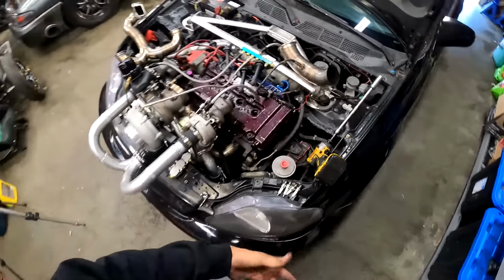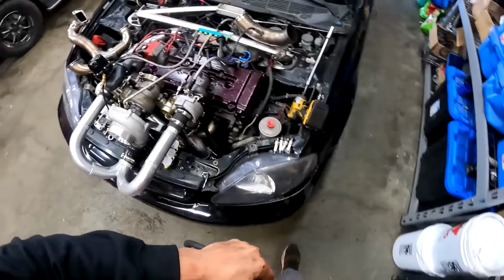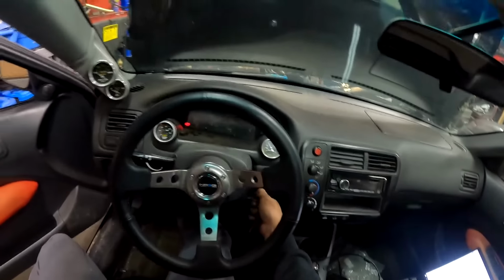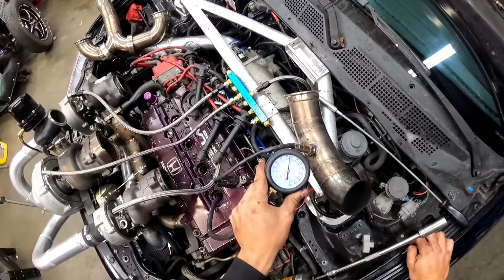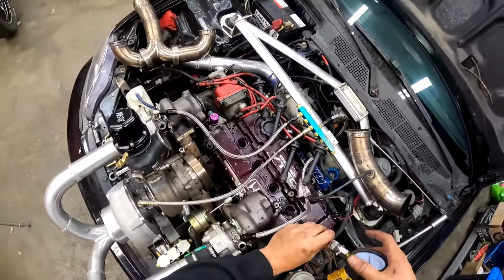We'll do a quick compression test just to see if there's anything wrong with this thing. It doesn't hurt, it's simple. Well, it's all apart anyways. See if we frigged up this motor. Okay, we're looking at like 115 on this one, which seems really low for a Honda, not gonna lie.